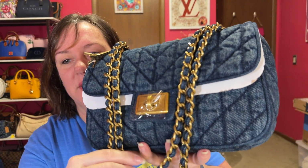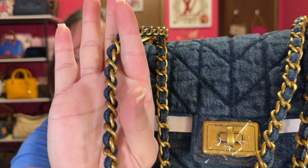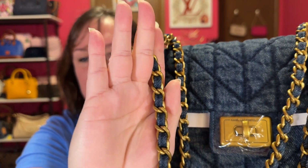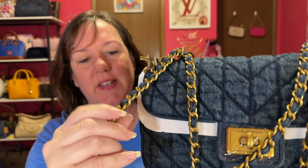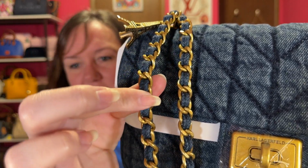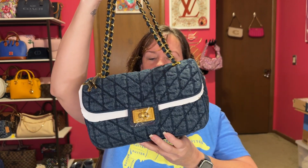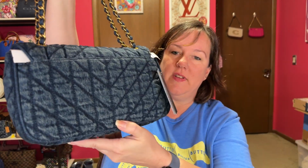Okay, let's start with these straps. These are very substantial. I mean, not super heavy, but they're almost a brass antique colored hardware, and that is the denim all inside the chain. So I believe it's just a shoulder bag, but I will find out for you in mod shots if it will fit crossbody.